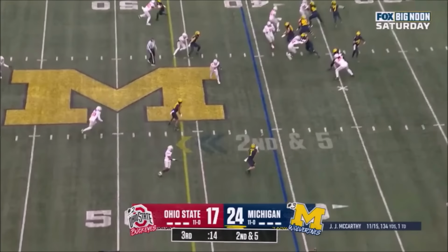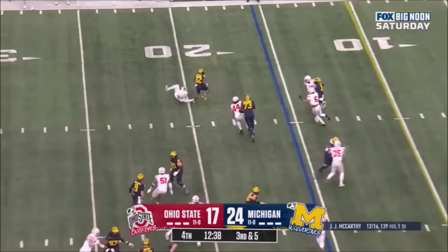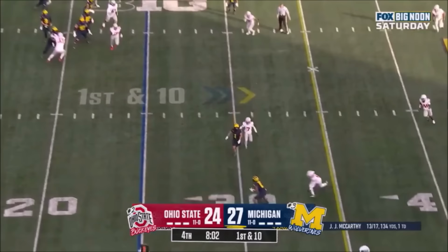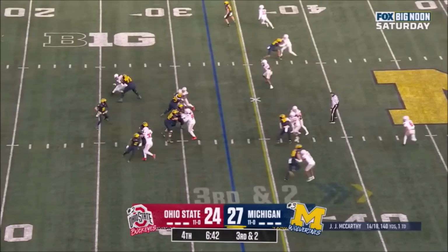McCarthy, quick strike, near side. Wilson turns, and a first down, Wolverines. McCarthy swings it out. Morgan, and down at 10 to the 25. McCarthy guns it. Sideline, caught at the third down and two at the 33. McCarthy guns it, caught, first down.